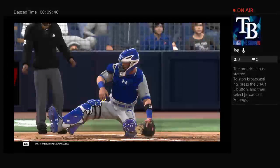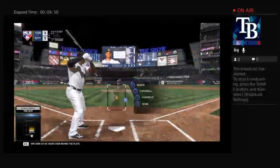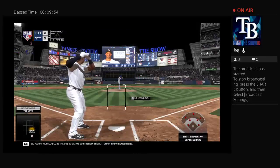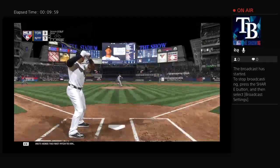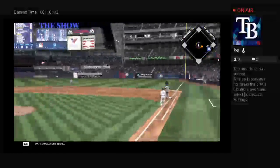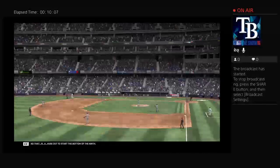Jared Saltalamacchia is into the ballgame here as he takes over behind the plate. Digging in now, Aaron Hicks. He'll be the one to get us going here in the bottom of inning number 9. Here's the first pitch to him. Hot shot to third. Donaldson's there. On to first, and that is a huge out to start the bottom of the 9th.